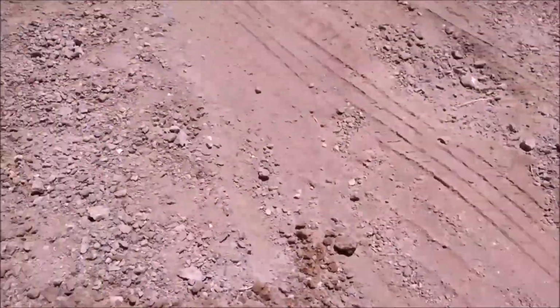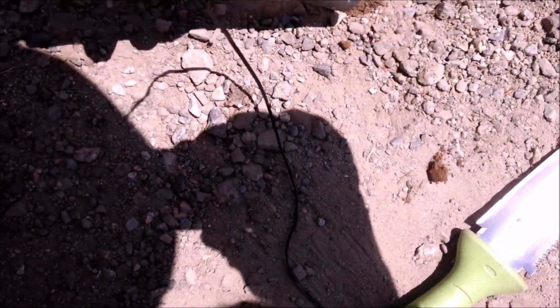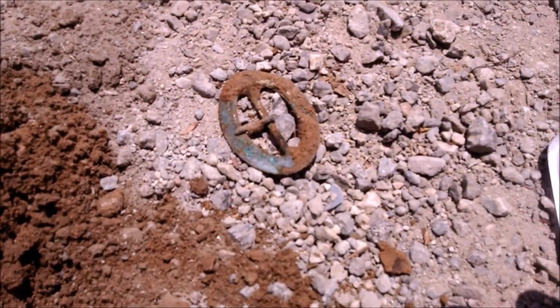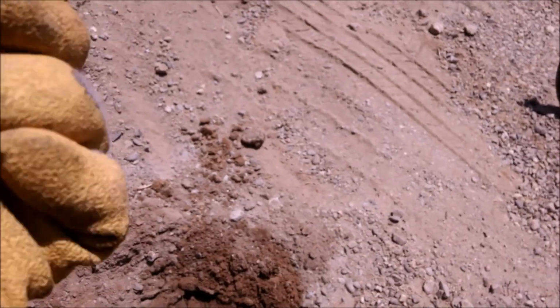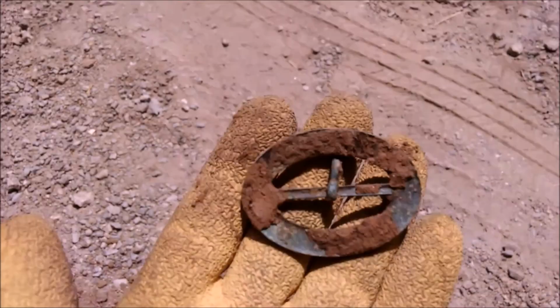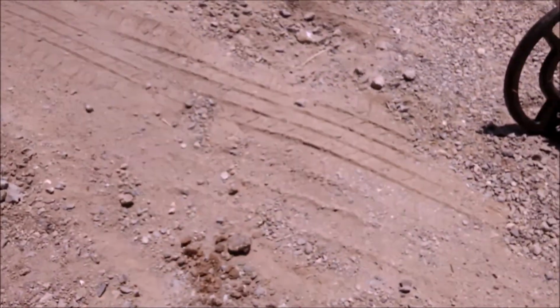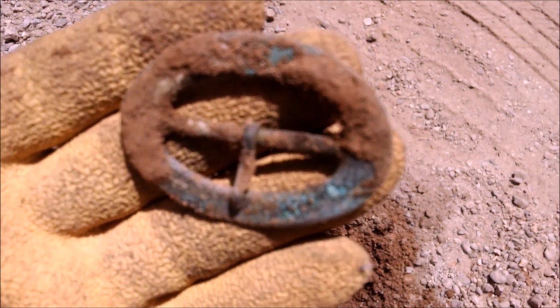Okay, let's get the pinpointer going. Okay, it's evidently right near the top. So what is that? Hey, you guys know what that is? That's nice. And evidently I didn't thrash it. That's a really nice buckle. Brass or copper. Right on. That'll work. See you at the next target.